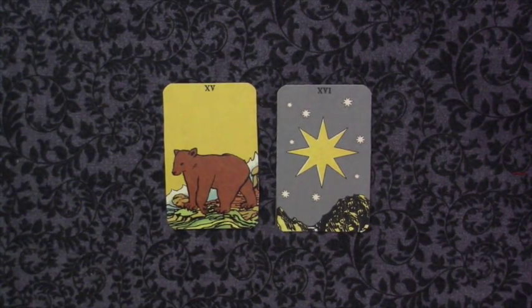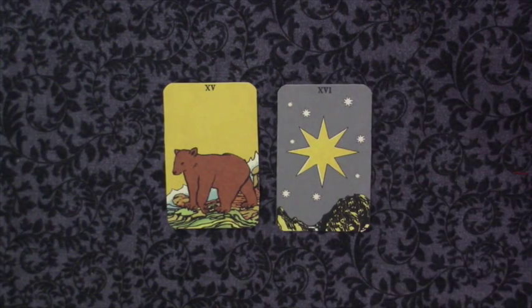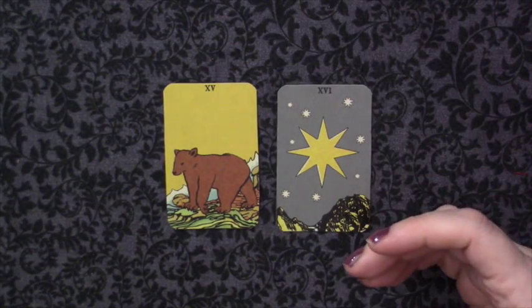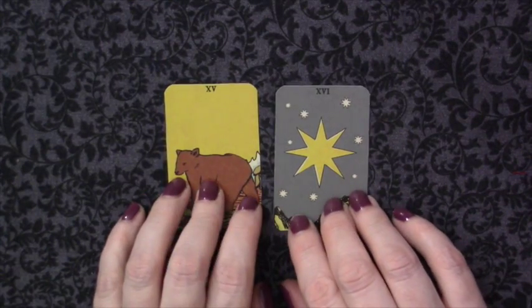And then the stars card is good fortune. It's your destiny. It's following your stars. It's guidance, because you've got a star to follow. So that idea of guidance and good fortune and destiny come in with the stars.